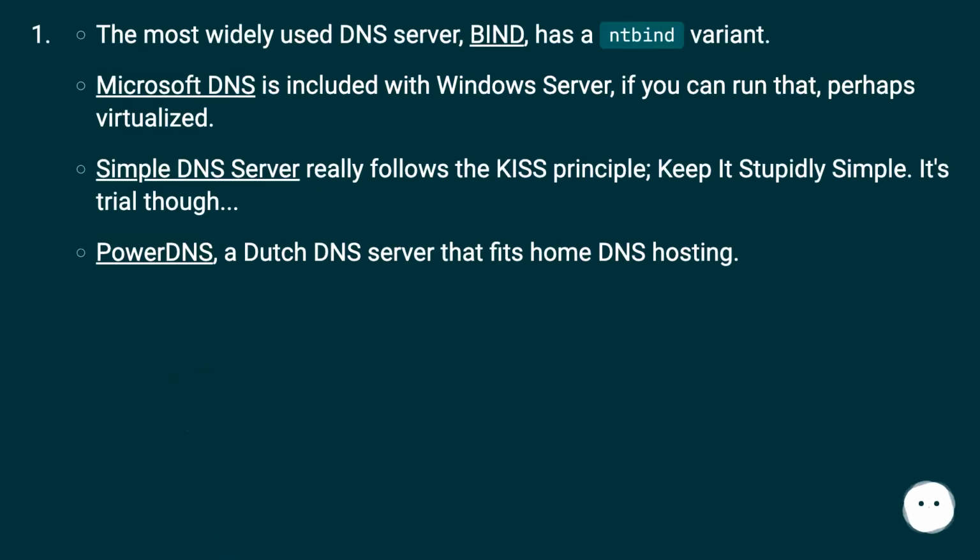The most widely used DNS server, BIND, has a Windows variant. Microsoft DNS is included with Windows Server, if you can run that, perhaps virtualized. Simple DNS Server really follows the KISS principle, keep it stupidly simple. It's trial though. PowerDNS, a Dutch DNS server that fits home DNS hosting.